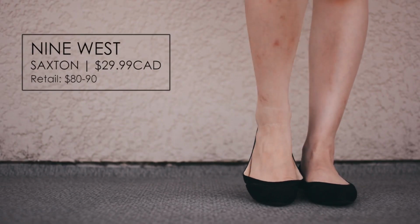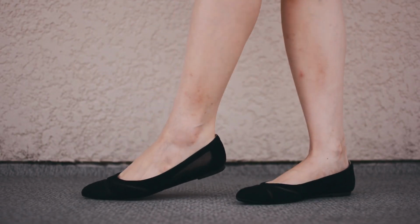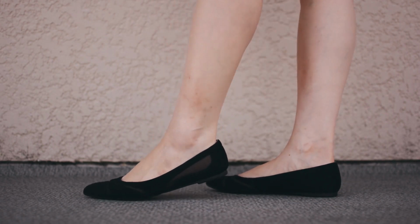Alright, number 5, I guess this is a pair from Nine West. Now this was totally unexpected. I was trying to get from point A to point B in the mall, and you know how it goes. They scatter those shoe stores down the hall, so you just kind of keep popping into them. And I was popping into Nine West, and they had a shoe sale.